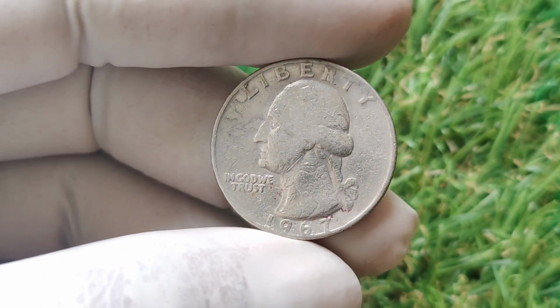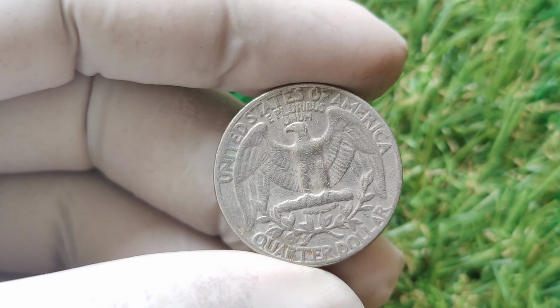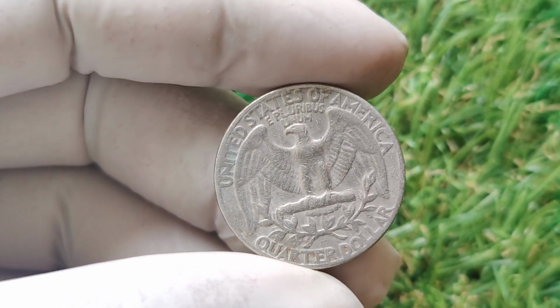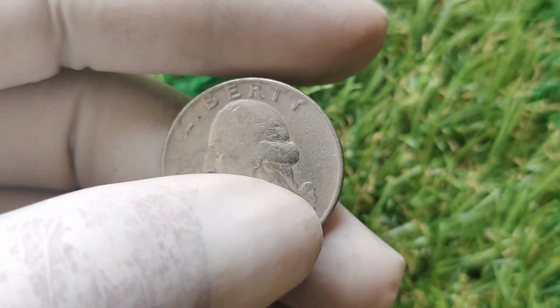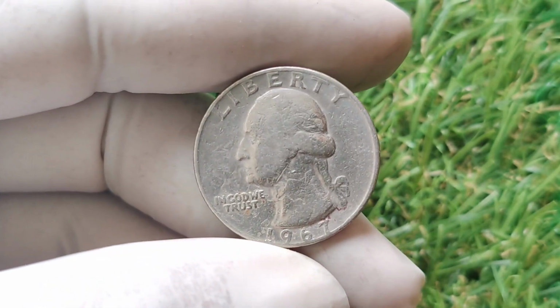Today, we're diving into the fascinating world of the 1967 Washington Quarter, a coin you might think is ordinary, but one rare variety has shocked collectors by reaching an estimated value of $2.13 million. Yes, you heard that right. A simple quarter, minted in 1967, that could be worth millions.